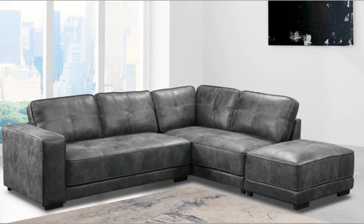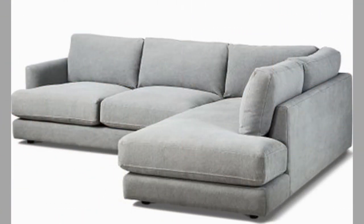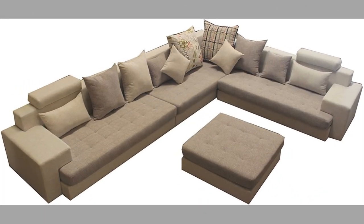If you are shopping for a new sofa, it's likely you are at least considering buying a corner sofa. Or maybe you have already decided that is what you want, but you are still navigating all the different options. But what is a corner sofa?